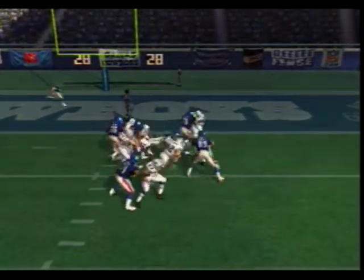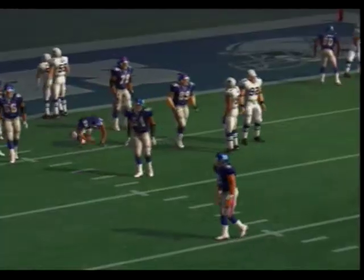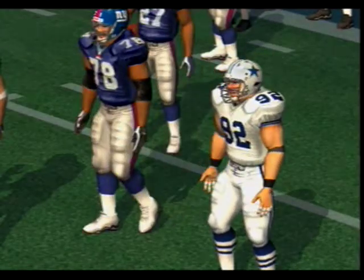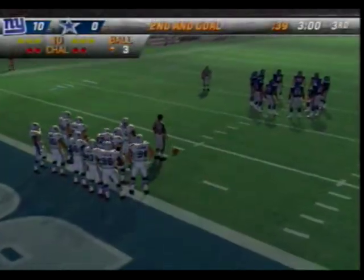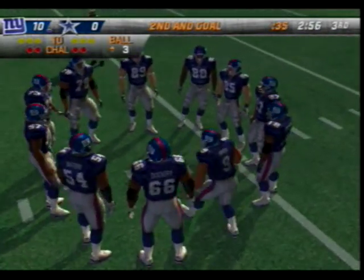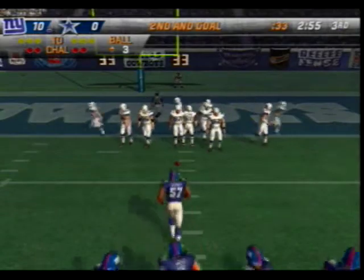Hand it off to the back. Walker is there for the tackle at the 3-yard line. Johnson battles his way forward for what appears to be a 2-yard pickup. They're just 3 yards away from the end zone.